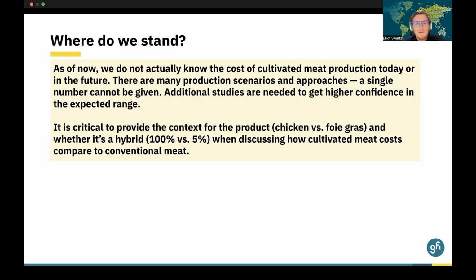As I mentioned, I think there's a need for additional studies that are going to enable us to get a higher degree of confidence in the expected range, because right now assumptions tend to be all over the place, and that results in numbers that are somewhat all over the place as well. As we learn more about the practices in the industry, I think that range will narrow over time. I think it's also critical to provide context for the product and whether or not it's a hybrid, especially when discussing how costs compare to conventional meat, as well as overall viability.